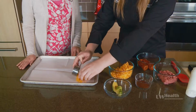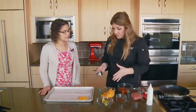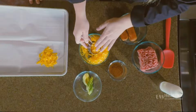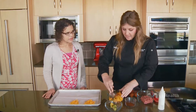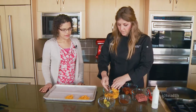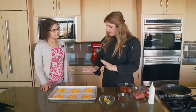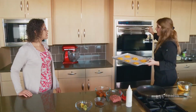Now one trick is to shred your own cheese. So get the block of cheese and then shred it yourself because it doesn't have that anti-caking added to it. It's an agent that they use in shredded cheese that does have some carbohydrates in it. So this is even lower carb than if you were to get shredded cheese. And now these go in the oven for about 5 to 7 minutes, just until they're nice and melted. We're doing 350.